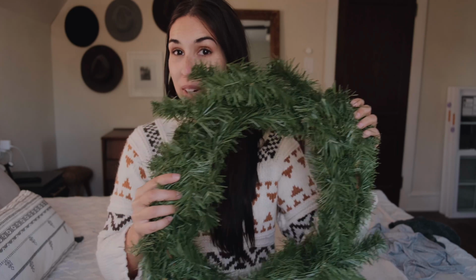I'm not 100% sure what I'm doing with it yet, but my whole point is taking this $3 wreath and hopefully elevating it and making it something that's really cute that I love, and I didn't have to spend a ton of money on or get something that is just going to end up in the landfill in a couple years. So excited to give that a try. So I think that's what we're going to do next.